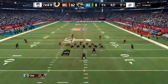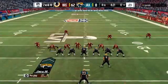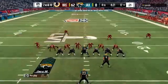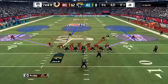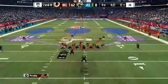Let's go! Flex round! Flex round! Flex round! Ohio! Ohio! Ohio! Come on, let's go!